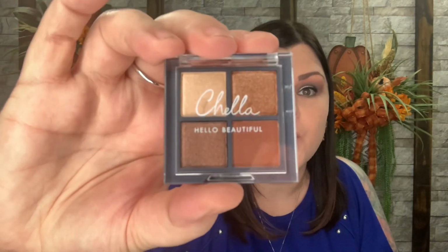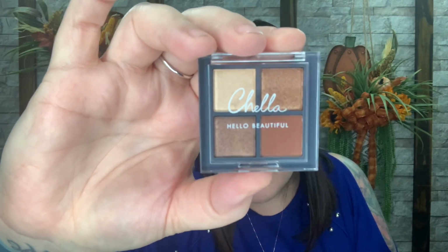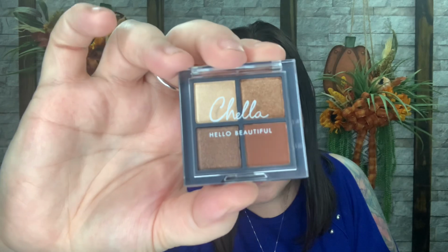So when we get inside, a sneak peek to the inside of this box looks like that. Okay, so the first item is actually down in bubble wrap. We have a 4-quad eyeshadow palette, and that is by Cella Beauty. Ooh, that is actually really pretty. This is a travel size, and it's valued for $20.